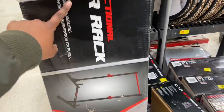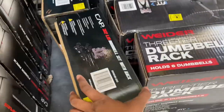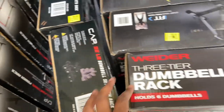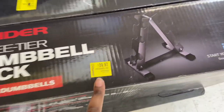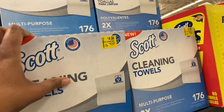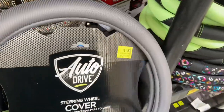$89, down from $129. This is the power rack. $25, down from $38.50. This is the dumbbell set. 32 pounds is so heavy. I'm not even going to move it. $39.97 for the 3-tier dumbbell rack. $4.50 for cleaning towels. You get 176 disposable towels. $11 for the steering wheel covers.